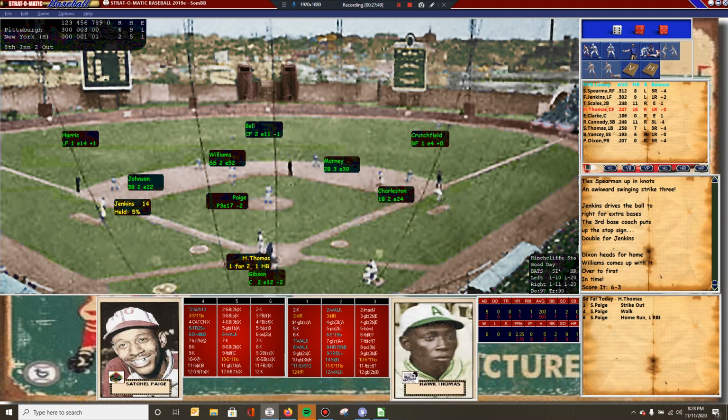It's going to be a ground ball towards Williams. He's going to make the play easily. Throws him out, but the run will score. And Jenkins advances to third. And here comes Hawk Thomas. He's 1 for 2. He's got a home run and a walk. And he also made a fantastic play to throw out Chess Williams at the plate.